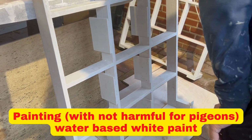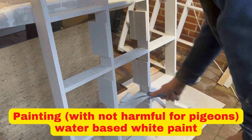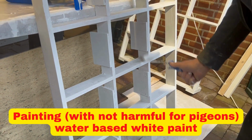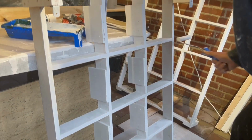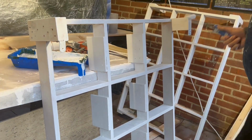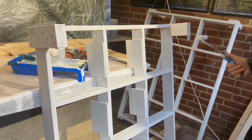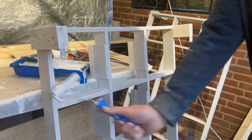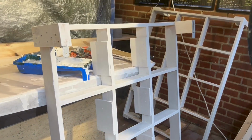Painting them all in white, so it looks very clean. These are the new seats with little pieces to the walls, so they can't argue with each other.